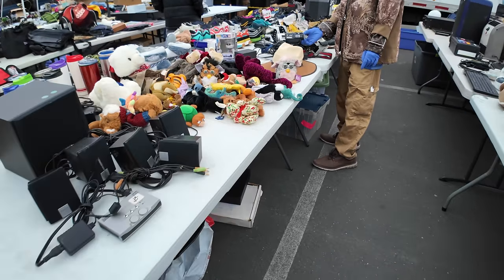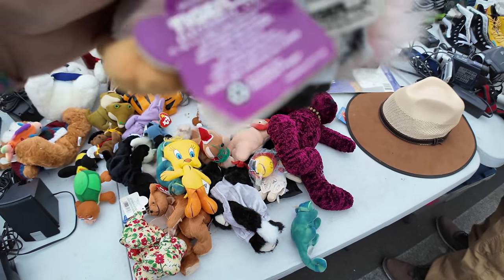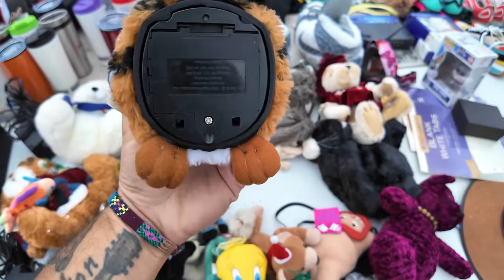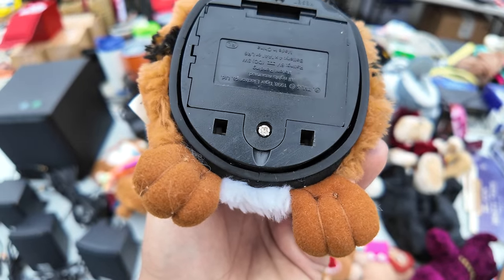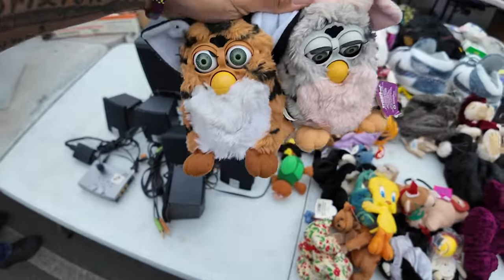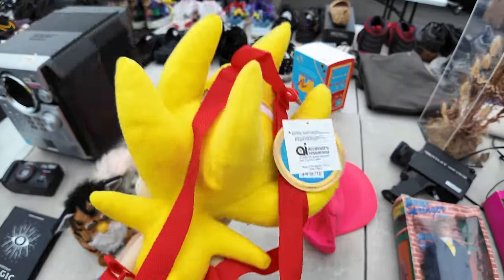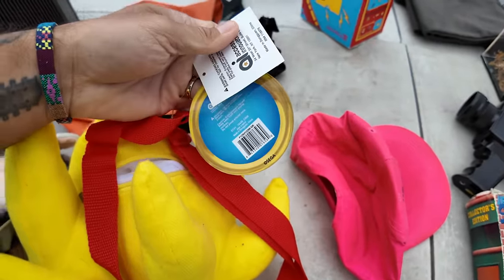Ooh, some Furbies. Are these vintage Furbies? What's the year on these puppies? Oh yeah, 98. What about this one? This one is also vintage, 98. I'm gonna look at these, see if I wanna buy these puppies right here. Yes! And then a sock right here. Oh hey, he has tags. Okay, that's not as bad.